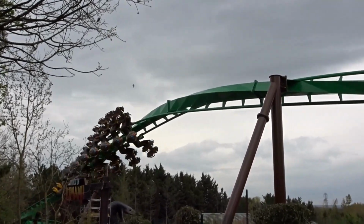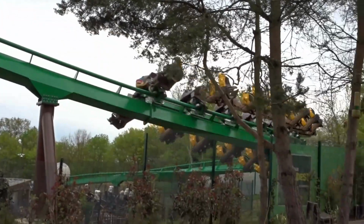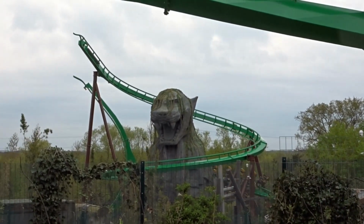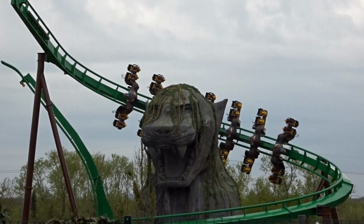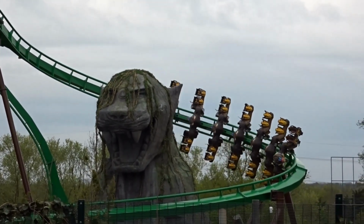Certainly the speed it comes down out of the station is really quick before slowing up through the inversion and heading down to the Jaguar, where the boost really will give it a little bit of a punch to go round and up before coming back again. And then which seat's going to be the best, front or the back? Let us know what you think.